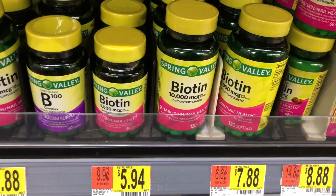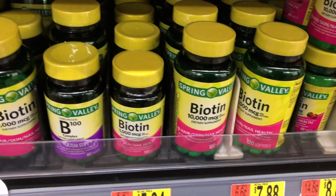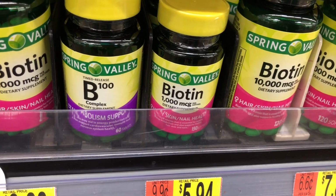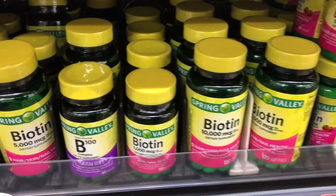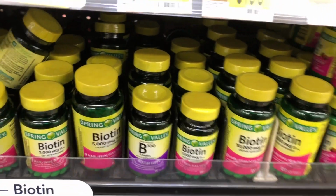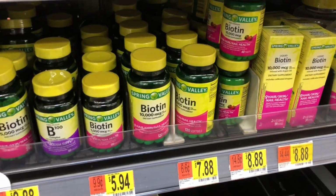Biotin, my honeys, is real good for hair, okay? But if you get like a multivitamin, then it will have biotin in there as well, so you don't want to overload with it. But you see they got it at 10,000 and at 1,000, okay? I'm not really sure about how much more you would need versus another, but we're going to find us like a hair and skin type of vitamin, and then an overall vitamin with B12 and all that extra stuff.